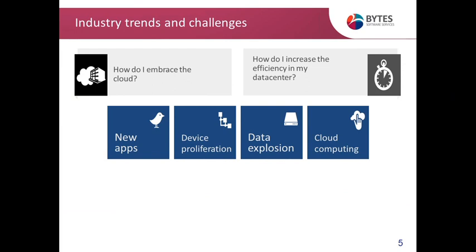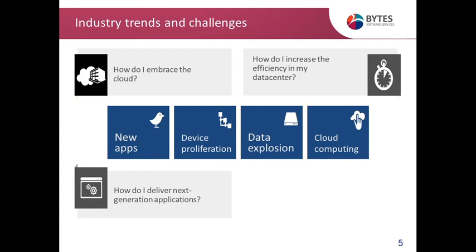As with all changes in the infrastructure, there has to be benefits. How do I increase the efficiency in my data center and at the same time lower costs of operational expense? Windows Server has made some significant changes to its core infrastructure that help with some of those cost efficiencies.